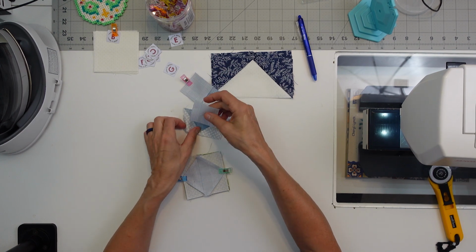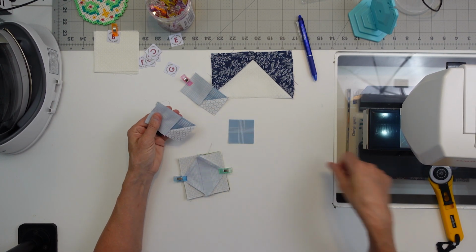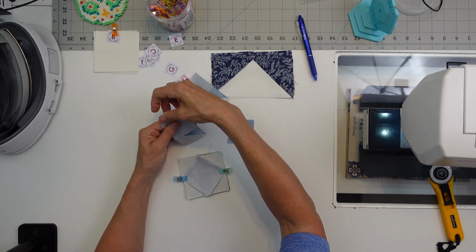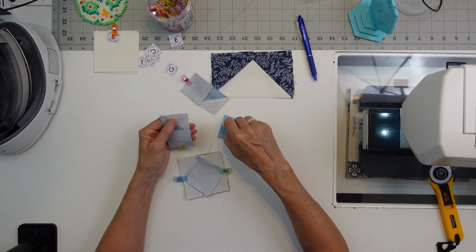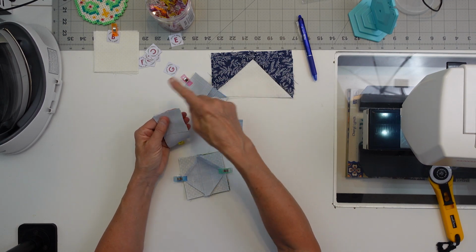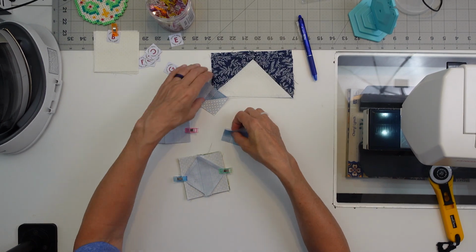I'm going to get all these seams ironed open. And then we can put our little center block together, and then we just finish it out with the outer flying geese and patches we got sitting here. So, not too hard this month.